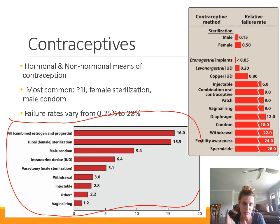So again, you can see the pill, combined estrogen and progestin hormone pills, are most common, with 16% of people using this as their means of contraception. And then female sterilization, male condom, intrauterine device, vasectomy or male sterilization, the withdrawal method, which is just withdrawal of the penis before ejaculation occurs, injectable hormones, other, and then a vaginal ring.